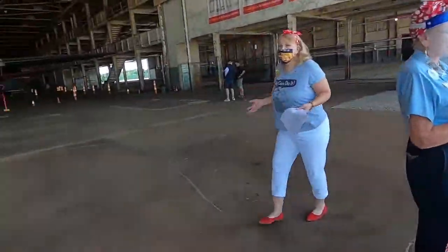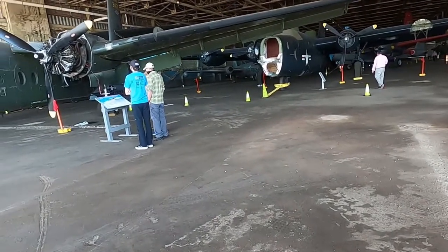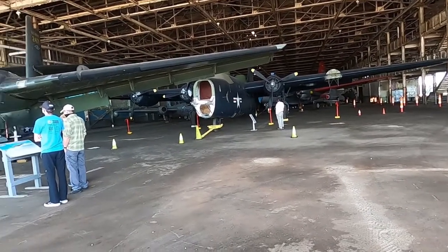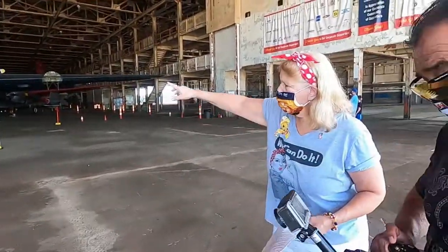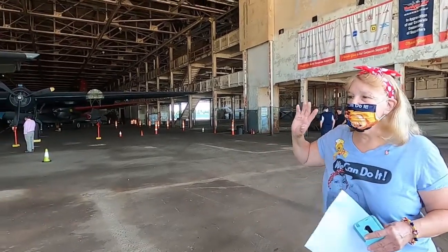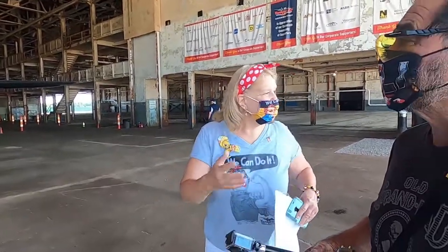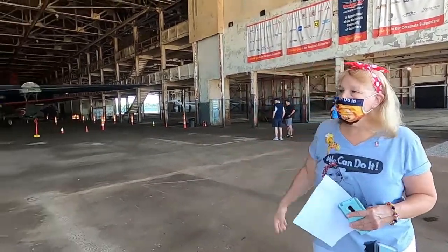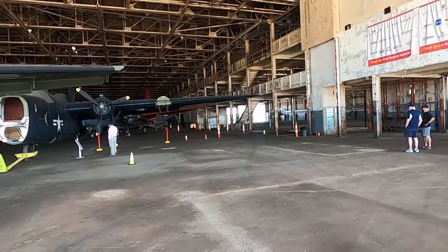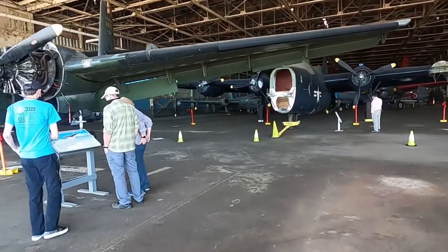Can we walk around? Feel free to walk around, but just be careful because the pavement is kind of bumpy. Remember your social distancing. There are veterans back there, docents. You can ask anybody that you want to ask questions, or come find one of us, we'll be walking around. Take as many pictures as you like. There's a plane back there you can actually walk on. Enjoy your day. Water up here.